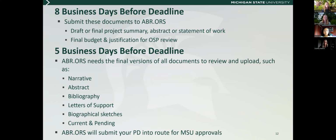Once OSP reviews and approves the budget, about 5 business days before the submission deadline, we will need to upload final documents to the portal. Final documents can be a combination of any of these: the narrative, abstract, biographical sketches. You provide us with the final documents, we upload those to the portal, and that is 5 business days before the deadline. Once we do that, we are able to route your PD for MSU approvals.